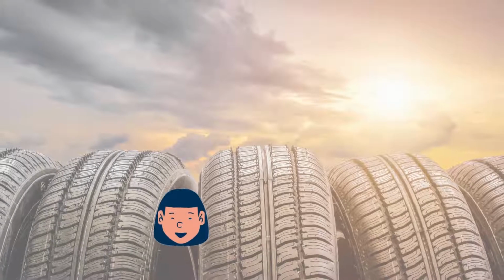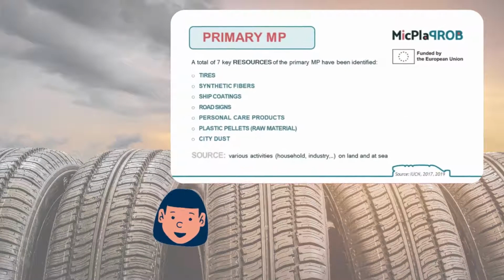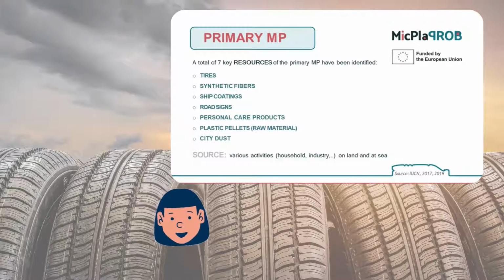In general, 7 most important sources of primary microplastics were identified. And, of course, one of the critical sources is tires. Others are synthetic fibers, synthetic textiles, ship coatings, road markings, personal care products, plastic pellets as raw material, and city dust. All these resources result from various activities, whether economy, household, or land and sea activities. So, the production of primary microplastics is fairly diffused.